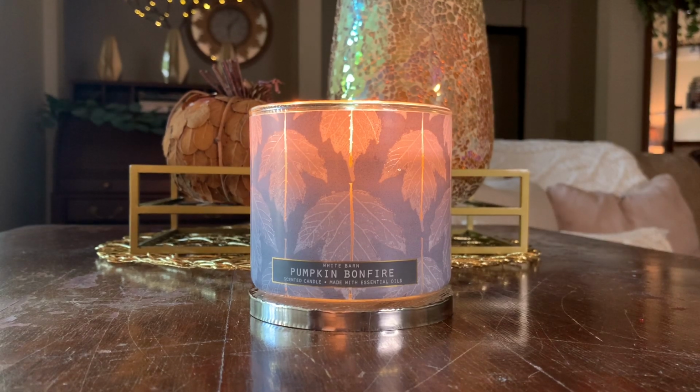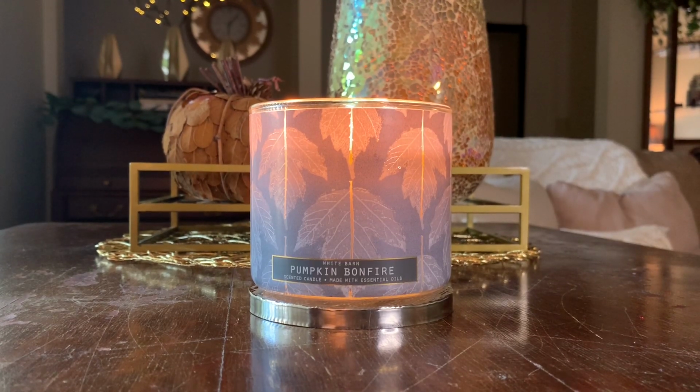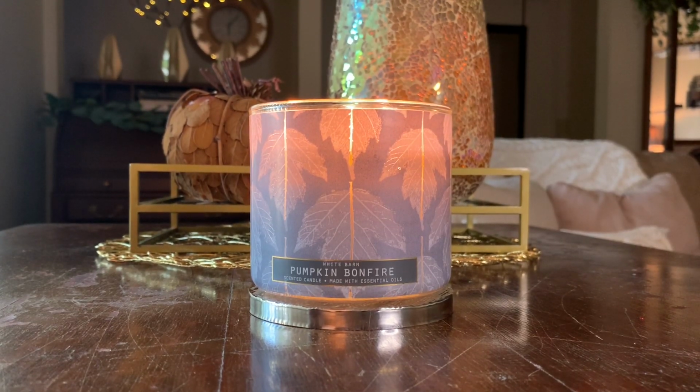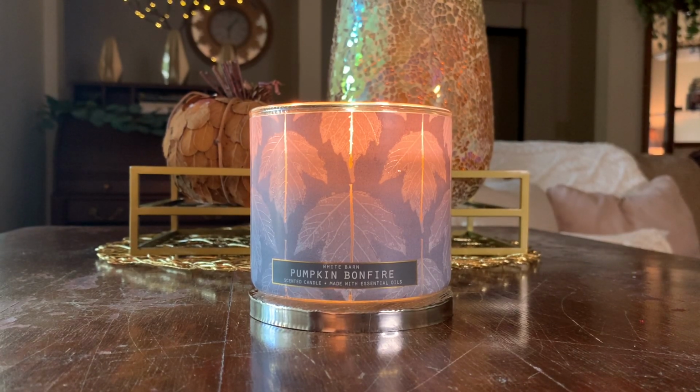You guys, yes, we are doing yet another Bath & Body Works / White Barn. This is actually a White Barn label candle, but another fall candle review, you guys. I mean, we're in full-on fall candle season. Obviously, today's review, no exception. Today, I'm going to be reviewing for you White Barn's Pumpkin Bonfire.